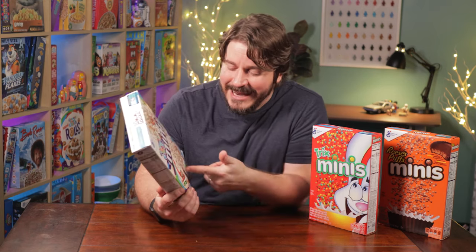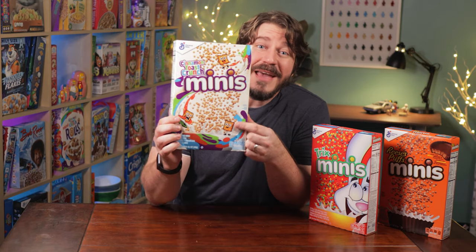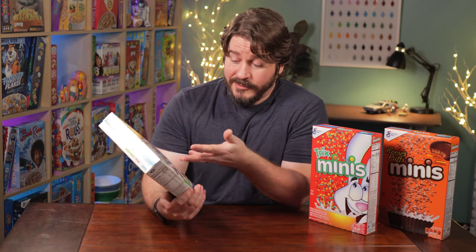Just to point it out, I'm sure everybody noticed this already. This is crazy that they're right on the box. They are square. It's not just a little mini version. This is a full-on transformation for these little dudes. In fact, I bet you could take 9 or 12 of these little minis to make one square of normal Cinnamon Toast Crunch. Honestly, it seems like General Mills just had the mold for this new mini shape.